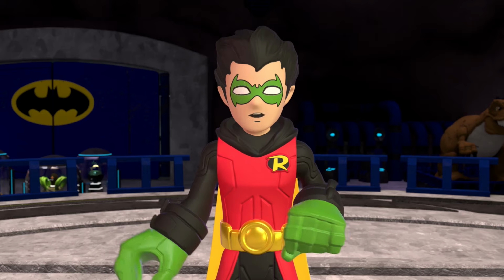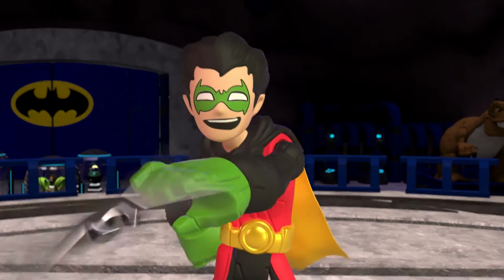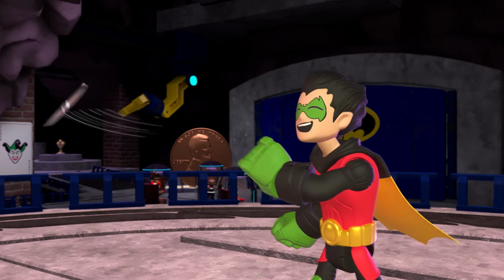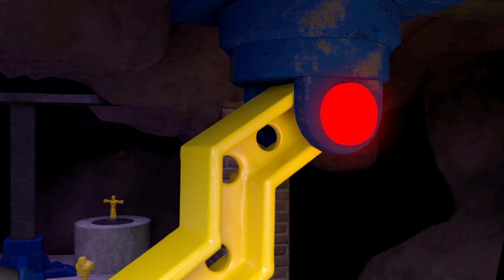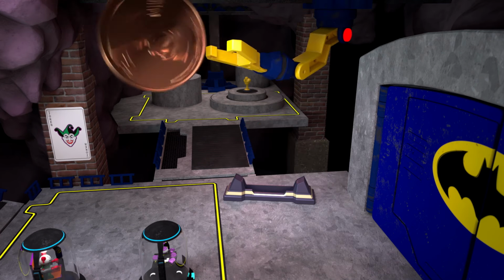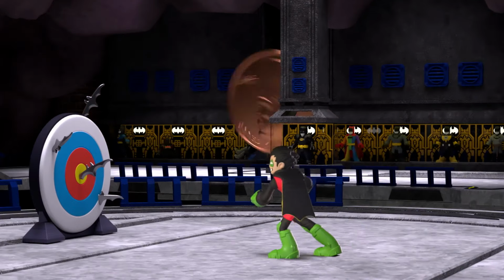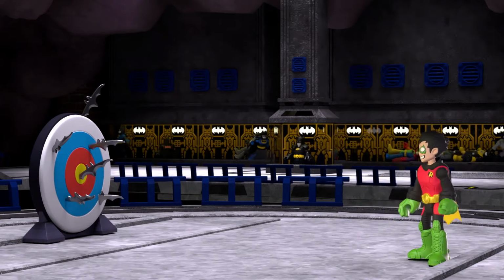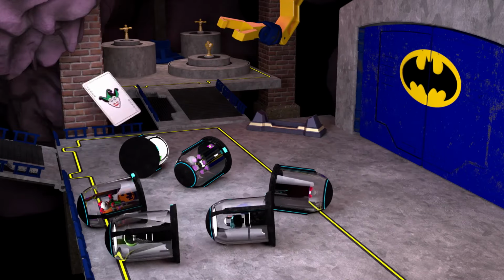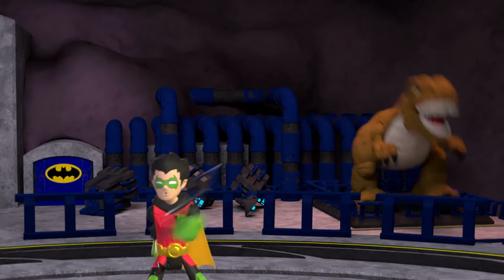Bullseye! Whoa, Robin's throwing them so fast! Uh-oh, that's not good. Robin, look behind you! Oh no, everything is falling down! Not the dino!